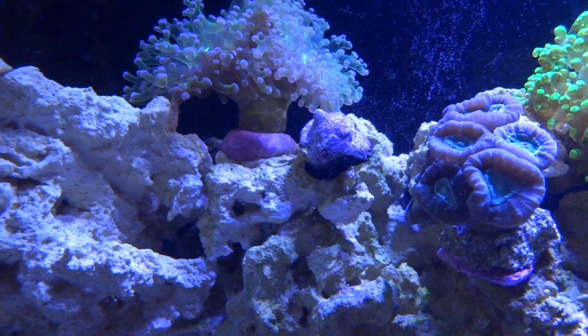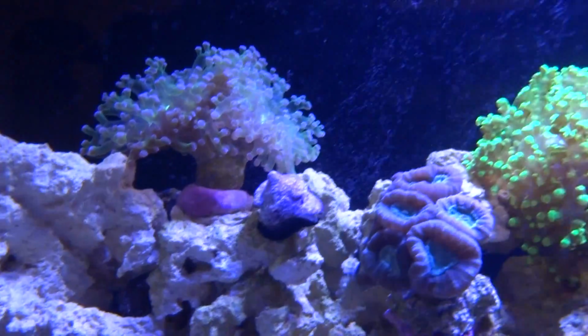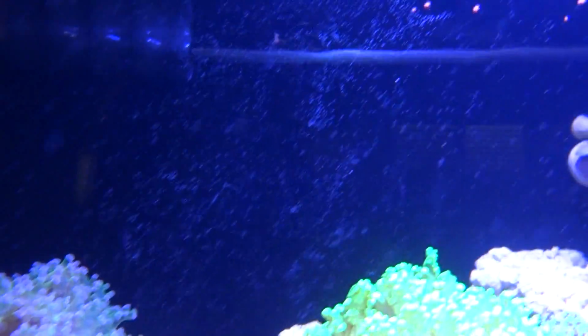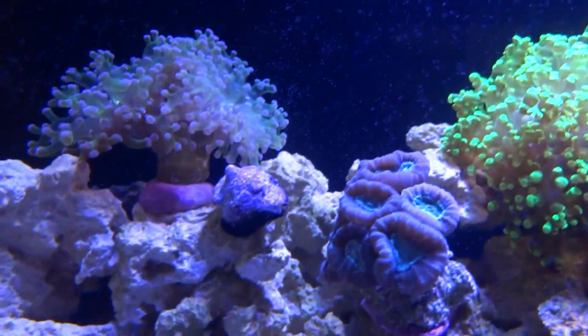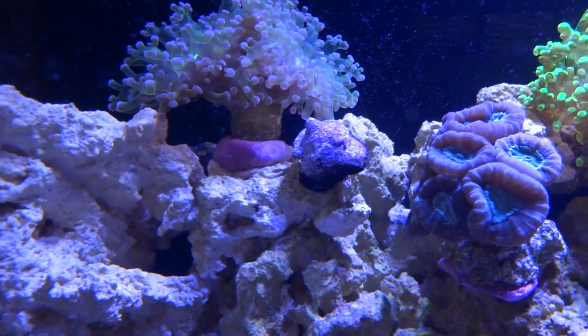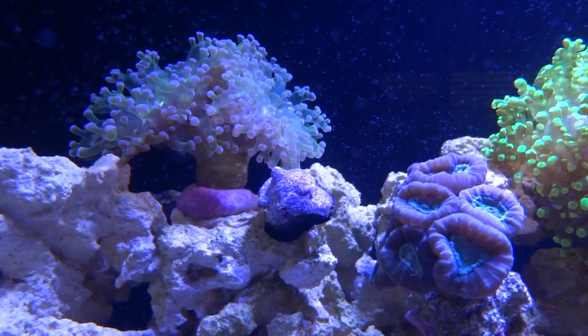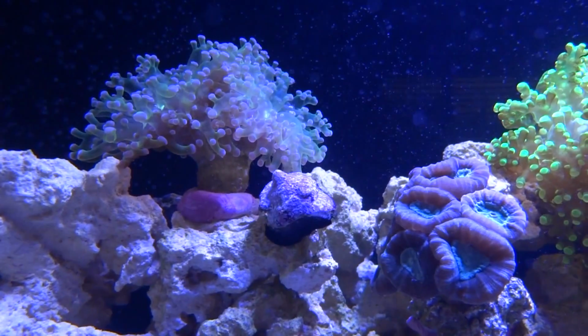You guys, not sure what this snail is doing here, but he is spitting out all this white stuff out of him, just floating all over the tank. The pumps are turned off right now because I just started feeding the fish. I think he's a turbo snail. No, he's not a turbo snail. I forgot what kind of snail he is.